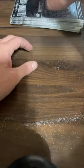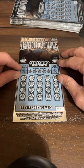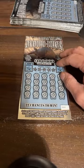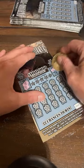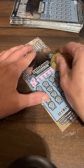Mix them up. I think I've hit two or three so far since I've lived in Texas. All right, what we're looking for is we have a $20 bonus spot. We have to get two matching symbols there to win 20. Two matching symbols here to win 50. Match our numbers or get a 5X or 10X. Those are our options, guys and girls. Pot of gold and a cherry. Hat and a ring. Very easy ticket to scratch.